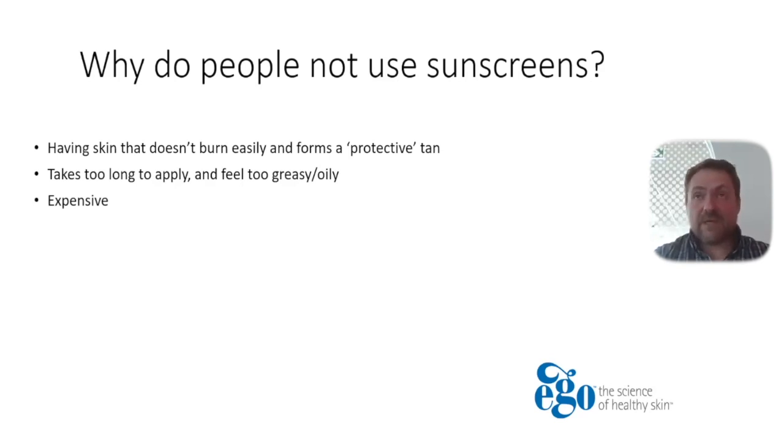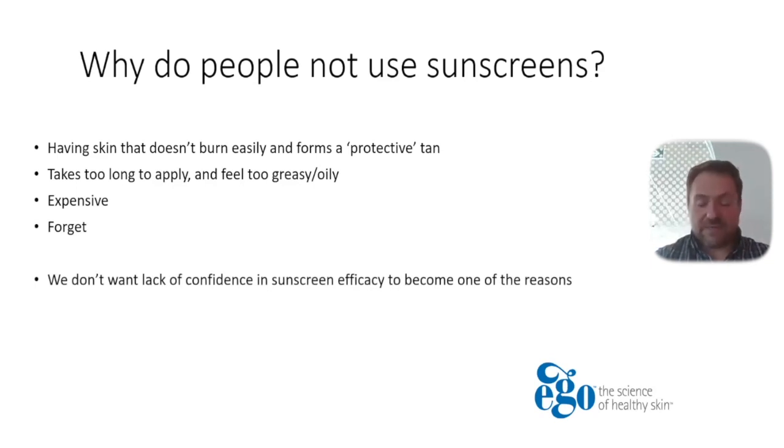Sometimes it's expensive. You get sunscreens with particularly beneficial ingredients or particularly fancy technology, high protection, all of that. And sometimes the cost for the pack size is considered excessive. They forget. They just get ready to go out and think, oh, sunscreen, all right, I'll put it on sometime when I'm out. But we definitely do not want lack of confidence in the rigor, the science, the quality, the safety, and the efficacy that go into a sunscreen to become one of these reasons.